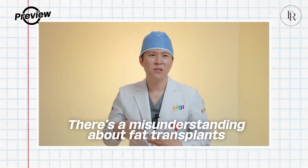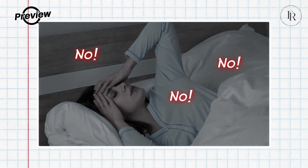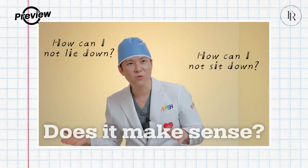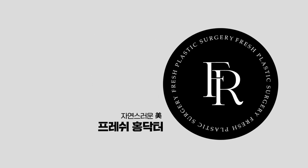If you have had fat grafting somewhere, you should never touch it, sit on it, or press it. They keep saying no, no, no, but how can you not sit or lie down? It's not like you're doing physical training where you can avoid sitting.